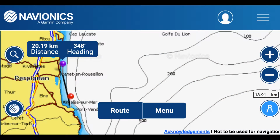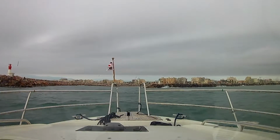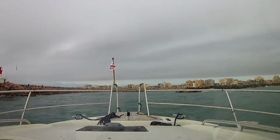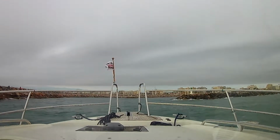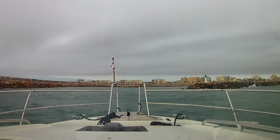After that, it was time to go off to Canet-en-Roussillon. We did have a brief stop at Saint-Cyprien, but the main aim was to get to Canet before a storm. And as you can see, the weather was already building up, and we needed to maintain a little bit of power to keep steerage as we went through the entrance.